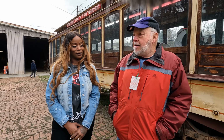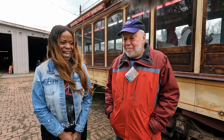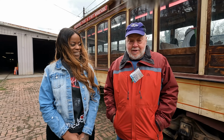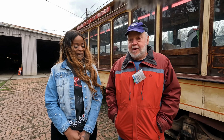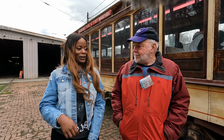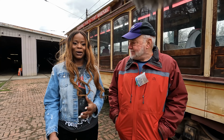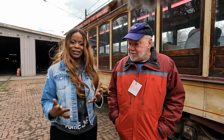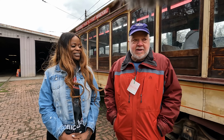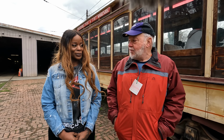I'm often asked, what's the difference between a streetcar and a trolley? Good question, huh? The simple answer is, Philadelphia had trolleys and Baltimore had streetcars. Other than that, they're exactly the same. So the only difference is location. New Orleans has streetcars. I think Pittsburgh also had trolleys.